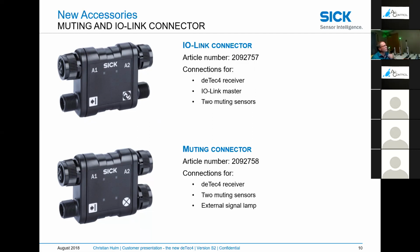And these are the nodes that you'd have. So on here it says A1, A2. Those are your sensors in. Your little arrow here hooks up to your light curtain on the extension connection. And then if you wanted IO-Link, you would use this node. You could get the IO-Link data out. If I wanted to have an LED that turns on to say that this thing is muted, I would use this node with the ADO, which is an output that says it's muted. So if you want to go to an additional lamp. So it's pretty cool. All the muting is built right into the light curtain.